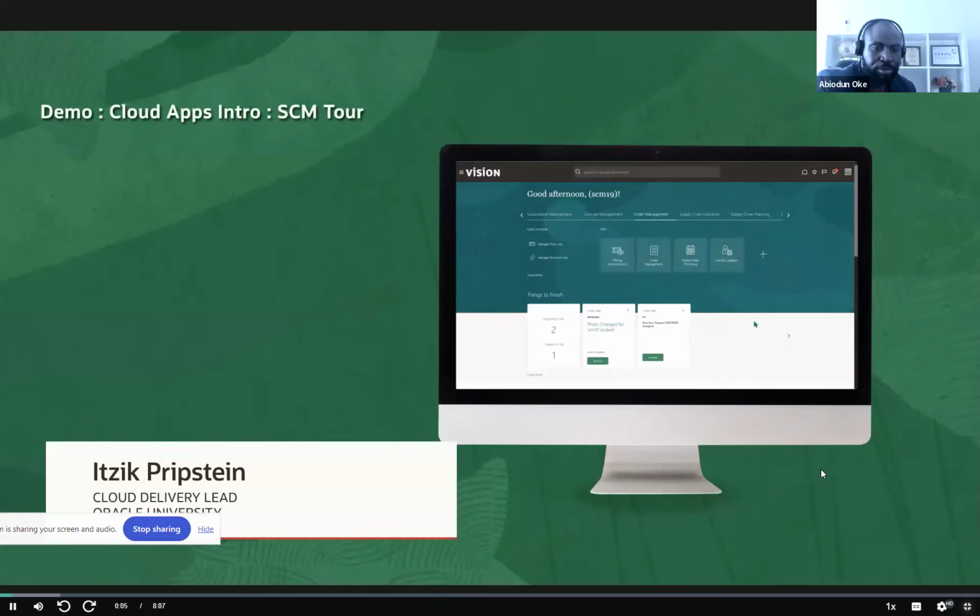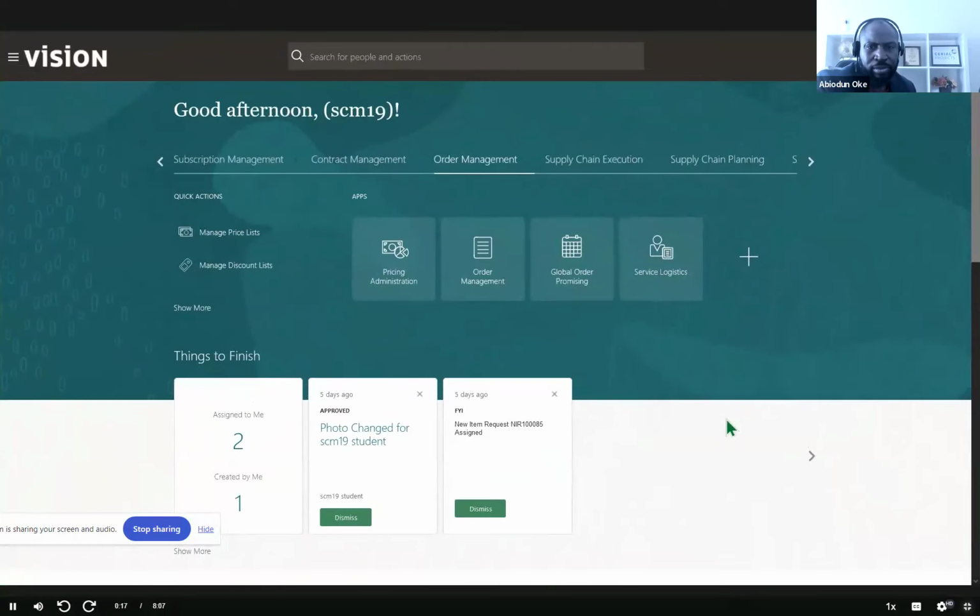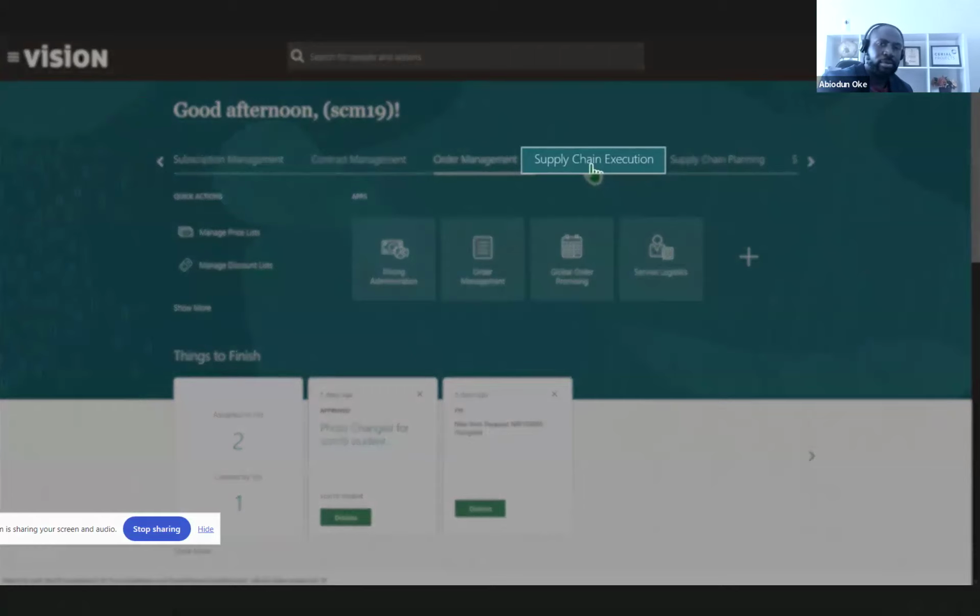Welcome to this quick tour of Oracle Cloud's supply chain management application landscape. It's a fully integrated suite of applications designed to streamline your SCM processes. Here we are on the homepage landing pad. The choices displayed depend on our role and assigned privileges. As we can see, this user has access to quite a bit.